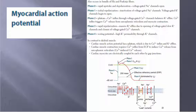Phase 2, the plateau. This is where your calcium influx through voltage-gated calcium channels balances the potassium efflux. Calcium influx triggers calcium release from the sarcoplasmic reticulum and myocyte contraction. And then phase 3 is your rapid repolarization. Massive potassium efflux due to opening of the voltage-gated slow potassium channels and closure of voltage-gated calcium channels.